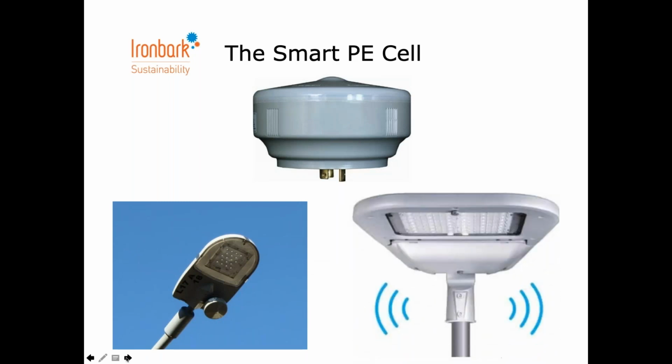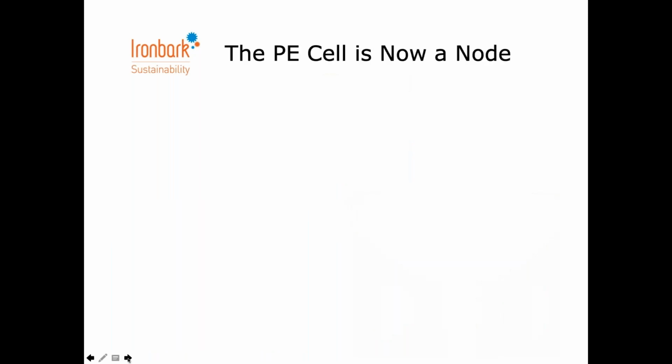You don't theoretically need to have a smart PE cell. This NIC or network interface card could actually be within the luminaire itself. In Australia at the moment anyway, this is the most likely scenario though, and so for all intents and purposes, this is kind of what you need. Doesn't mean it'll always be this way, but that's the way we talk about it at the moment. So now this PE cell is now a node, and it can talk to other nodes.